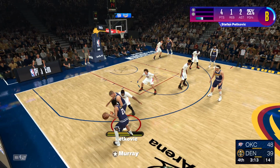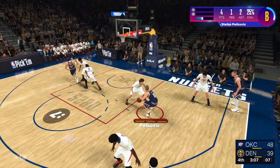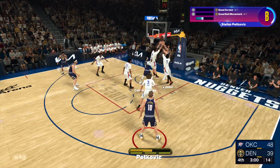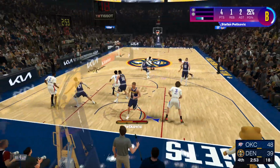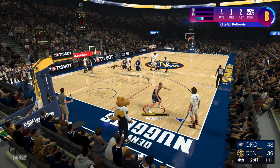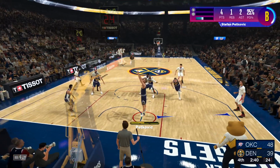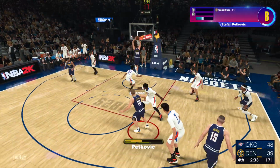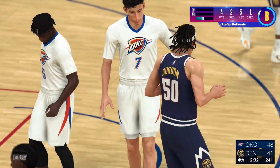Outside Murray. Pass to Gordon. Now Caldwell Pope. MP right side. 6 to shoot. Caldwell Pope with it. Now guarded by Holmgren. Offensive rebound. Nice rebound. Trying to match the other team's intensity right now. Caldwell Pope against Dort. Pass to Holmgren. Lets it go from deep. It's hauled in by the Nuggets. MP, the pass to Gordon. And Gordon with the big finish. Well, the size is there, but the vertical is what really is eye-popping with Aaron Gordon.